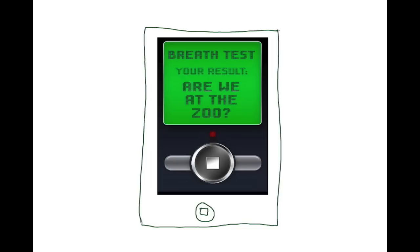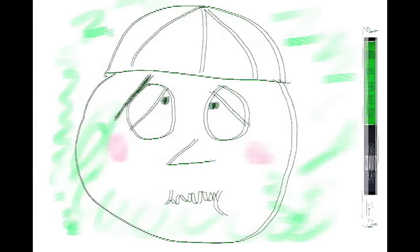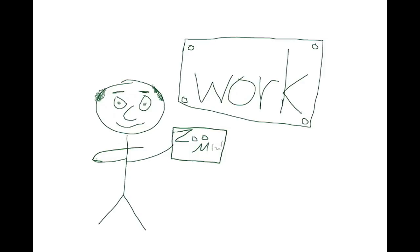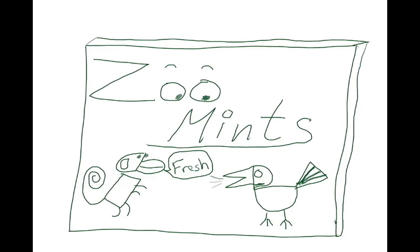Whoa! Are we at the zoo? Now, Barry's not looking too good at this point, you know what I mean? So I says, "Hey, Barry, well, looky here. I just happen to have some mints for zoo breath."